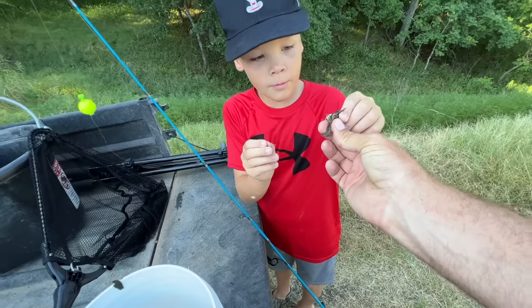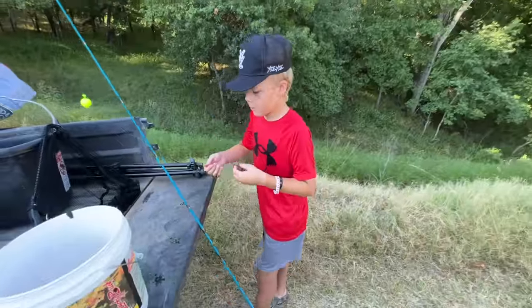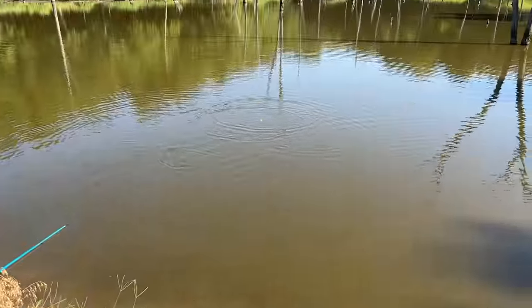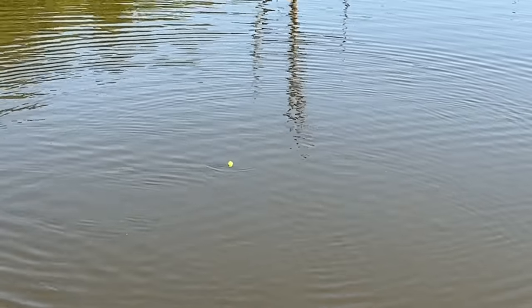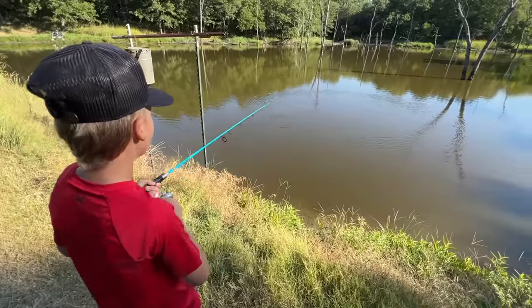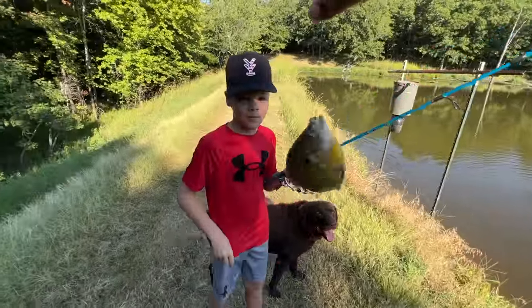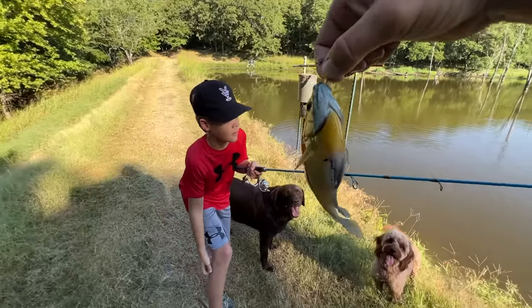Just hook him right through the tail, okay? Okay. You got him. Yep. Ow, let go of me. Not bad. That's nowhere near the jumbo size of some of them that are in here, but we'll keep him for a little while and see if we can catch some bigger ones, okay?